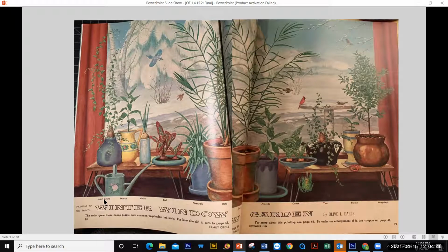And here you see, like, here's a sweet potato, a mango, an onion. We've all probably done this, taken the tops and just planted them. But this was in 1954. It was a December issue and they were selling these prints for $1 with the coupon. So here's her biography from here.